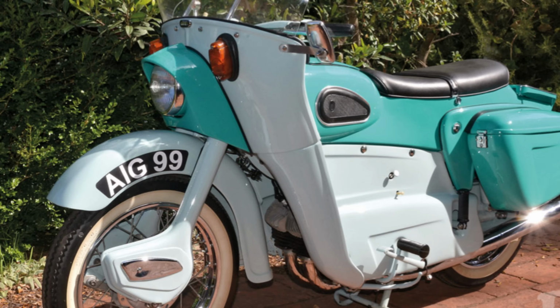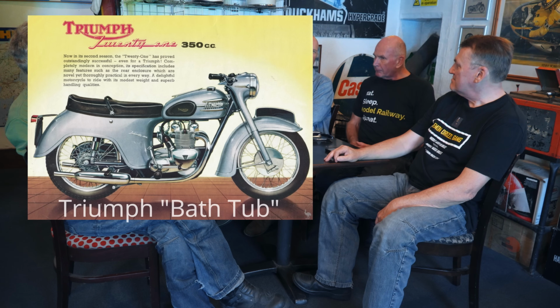And the radical thing was it was fully faired in. So all the engine compartments are all covered. Like the Triumph bathtub? I mean, that was one of Edward Turner's little things. Exactly. So it must have been a bit of influence. That was the fashion at the time, to try and enclose. I think Edward Turner was the driving force from a Triumph group point of view. But it was that idea of making bikes cleaner.